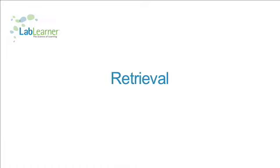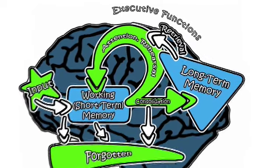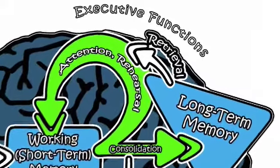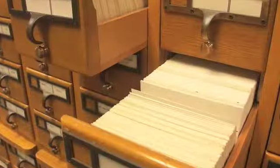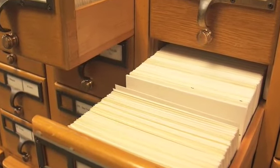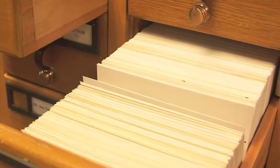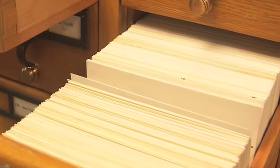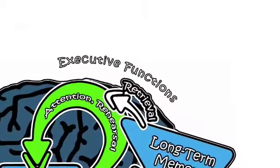Next, let's talk about retrieval. Every bit of new information will be compared to old information already stored in long-term memory banks. Retrieval, in the library analogy, is pretty straightforward. It's represented by the card catalog in the old days or the computer terminal today. Let's consider retrieval in more detail.